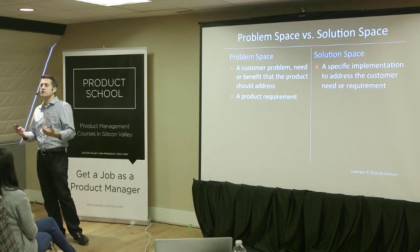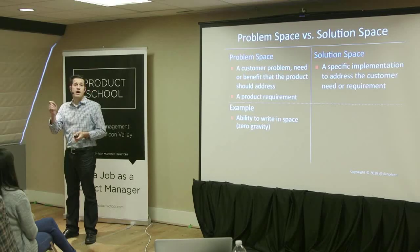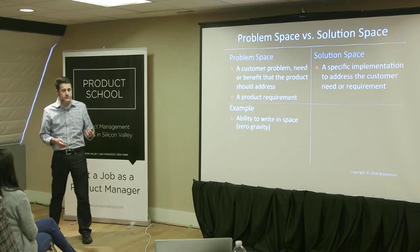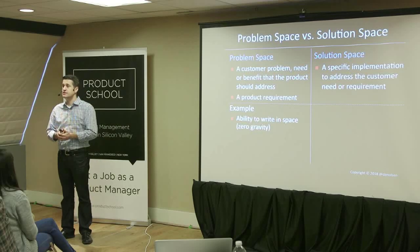The example I like to use to illustrate this is when NASA, back in the day, when they were sending astronauts into space, they knew that the ballpoint pens that we use here on Earth that rely on gravity wouldn't work because there's no gravity up there, right? And it wasn't NASA. If you Google this, you'll end up on Snopes, and it'll say it's all an urban legend. The key point of contention is, did NASA do it?